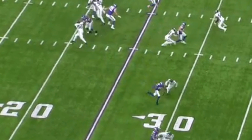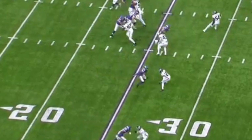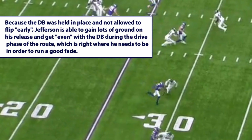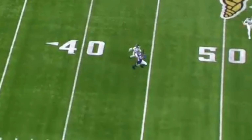On a fade, for instance, one of the main coaching points that a wide receiver coach will stress is that you have to get into the DB's kitchen before you do anything else on the route. If you can get right up on their toes, roughly about a yard away from them, before you release either inside or outside, whatever the route calls for, then that will hold the DB in place for you until the last possible second and keep them from turning to run and stacking on the route. You don't want them turning early to cover that fade. You want them turning late and being a step behind so that you can get vertical positioning over the top.